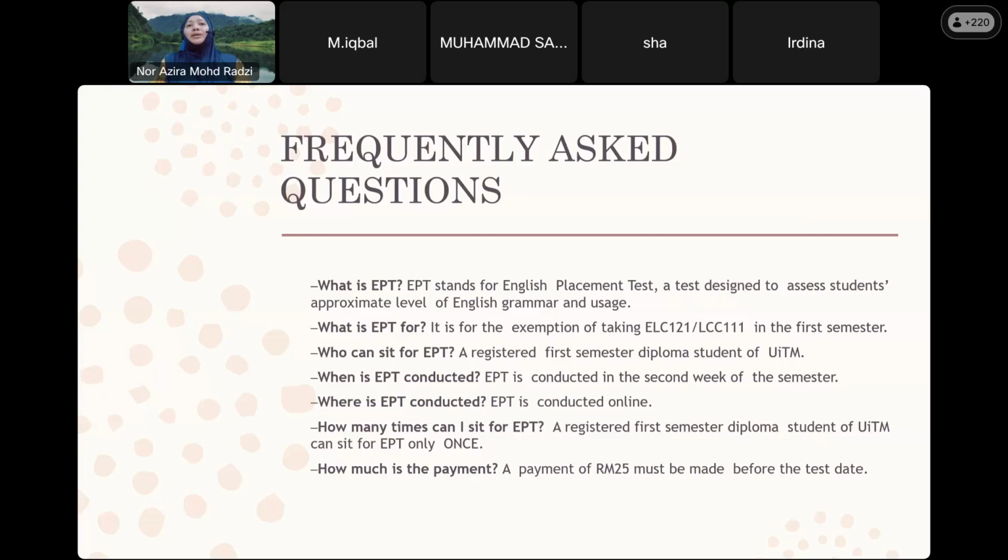How many times can I sit for EPT? A registered first semester diploma student of UiTM can sit for EPT only once. How much is the payment?